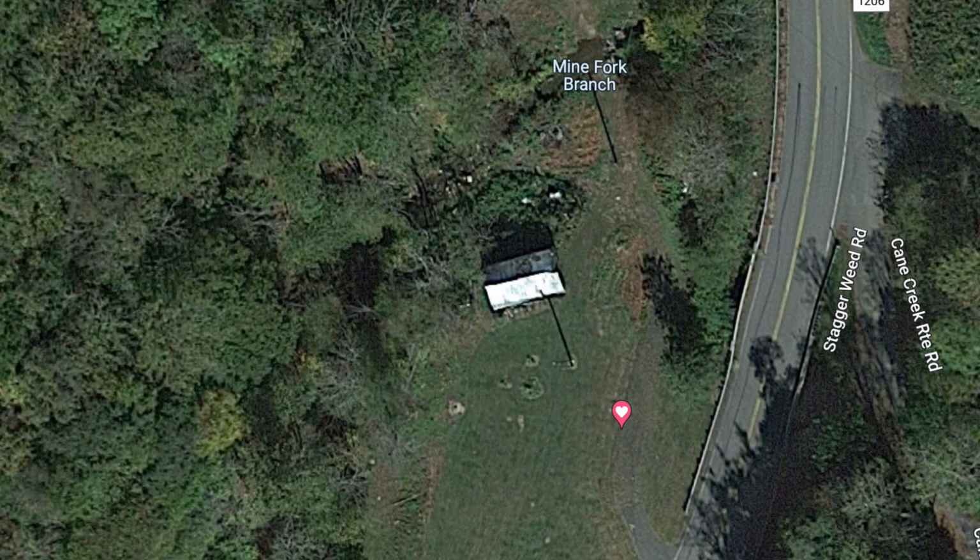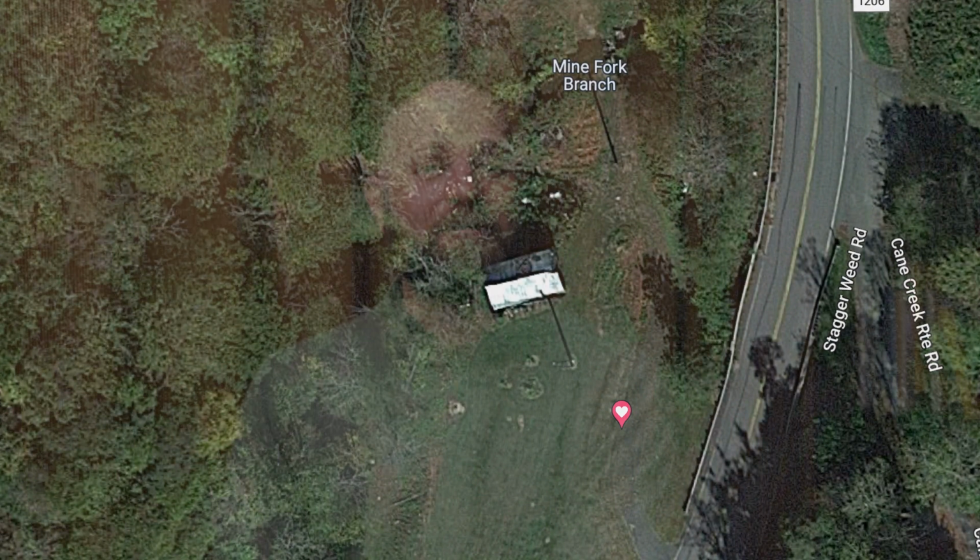Today, Roby Buchanan is buried in the Cane Creek Baptist Church Cemetery in Hawk, North Carolina, and as far as I know, the shed that he was cutting gems in still stands today. So next time I get up to North Carolina, I'm definitely going to check that out, and I will definitely give you an update video.